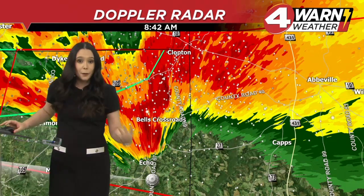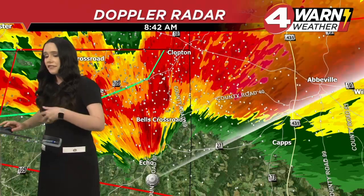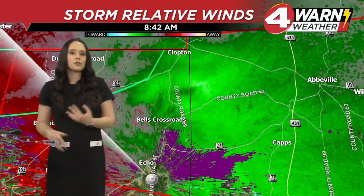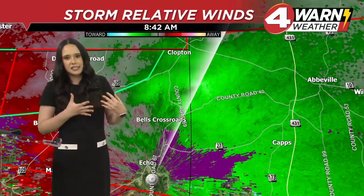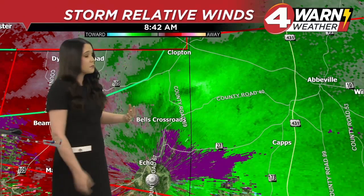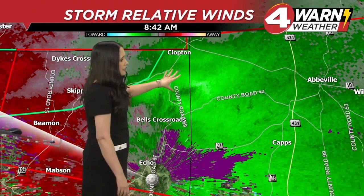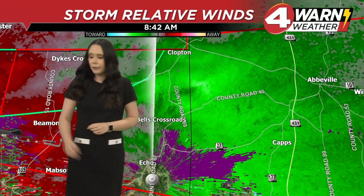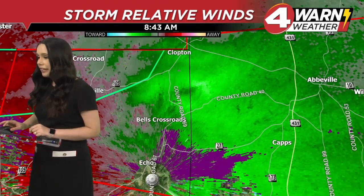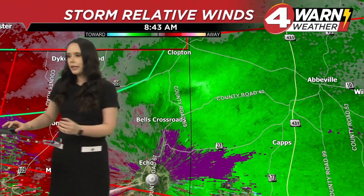So a lot of lightning within the storm as well. It is a very healthy storm. It is by itself as well, so that just gives more fuel for the storm to play around with. So this is looking at our storm relative winds. Again, use this to show us what is going on inside the storm to see if there is any rotation within it. Very, very gusty winds that you can tell in these green colors. So we'll keep an eye on this as it moves into Henry County, and it will be doing so very shortly. It's moving off to the east at 30 miles per hour.